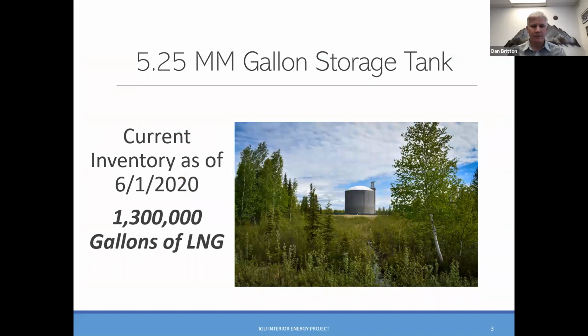So you've heard much about our large storage tank that was under construction for the last couple years. The tank is in service. We did have it completed in time for the storage tax credit deadline, which was January 1st of 2020. As of June 1st, we had over 1.3 million gallons in the tank, and it's growing daily. This year, we'll bring the tank up to a little over 3 million gallons prior to the winter season. With our current demand, we don't need to take it all the way to the 5.2 million gallons. So we'll bring it to about 3 million, which for this winter will be over a 30-day supply of gas in inventory.